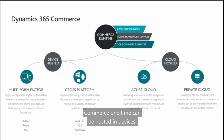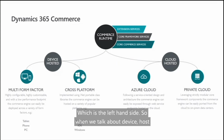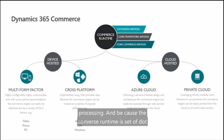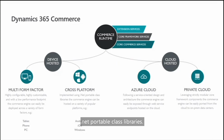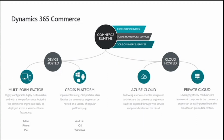Commerce runtime can be hosted in devices, which is the left-hand side. So when we are talking about device host, usually it is referring to the POS. The POS can be run on multi-devices for local and offline processing. And because the commerce runtime is a set of .NET portable class libraries, that means they can be run not just on Windows, but even on iOS and Android.